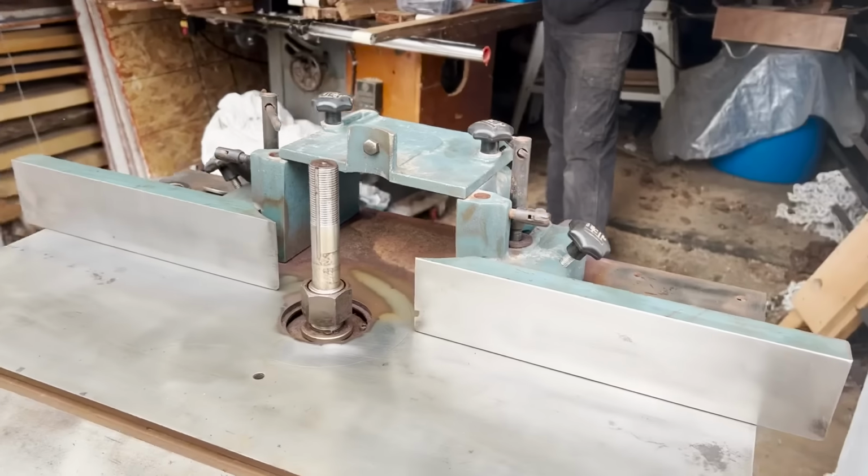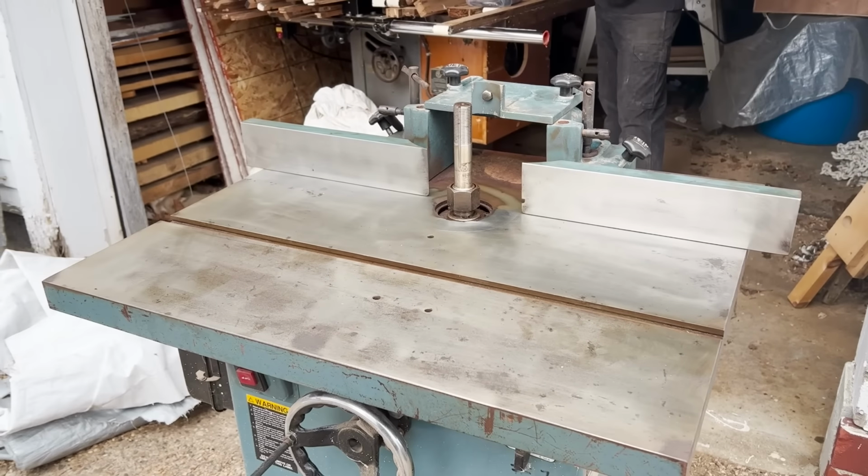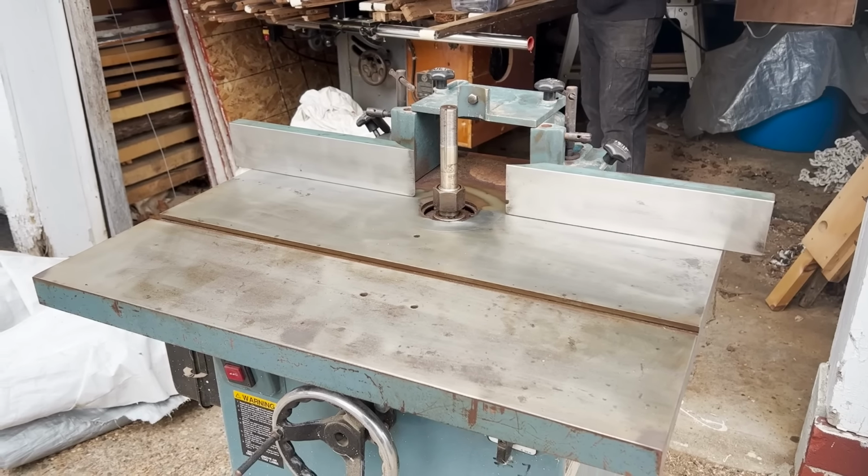Alright. Looks a little better than when we started. Now we just gotta get the right bit.